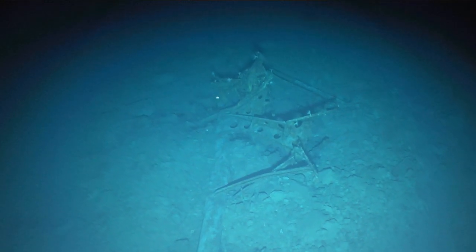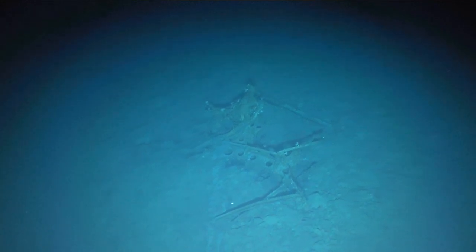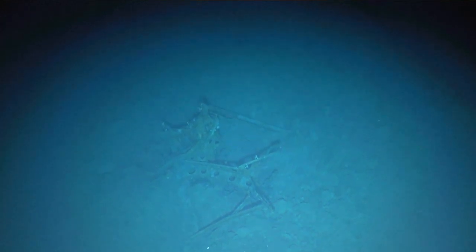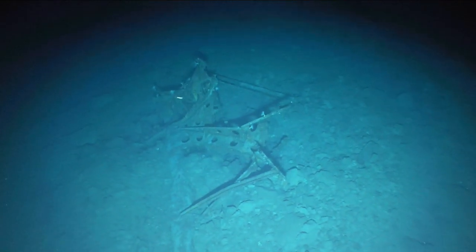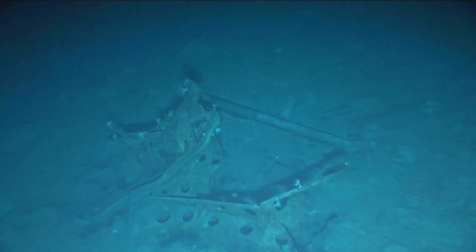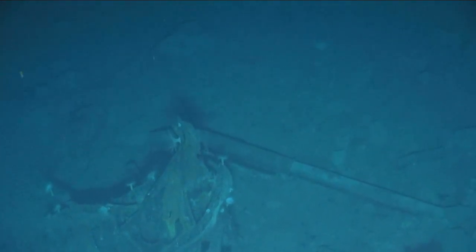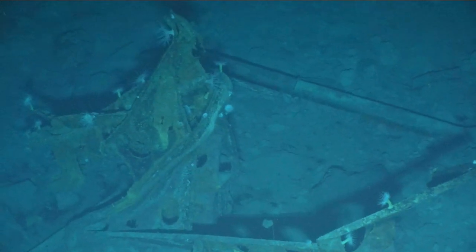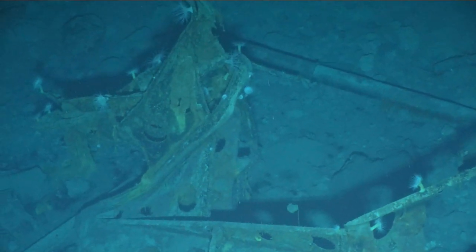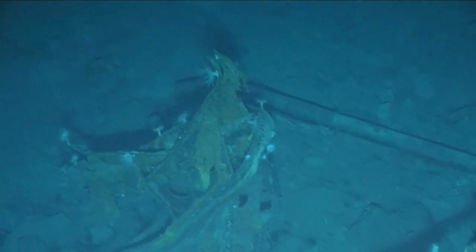Chance, that's a gun barrel off to the right? Ed, you want to push? Ridge nav. Ship move, please. 30 meters, bearing 205. Thank you.